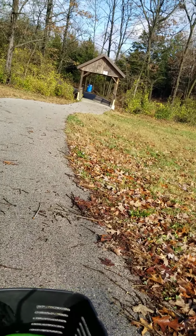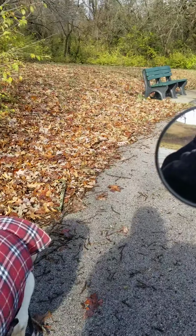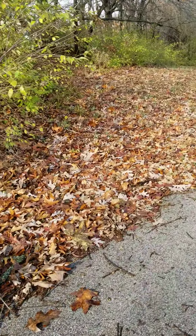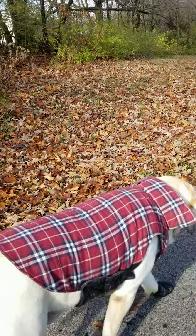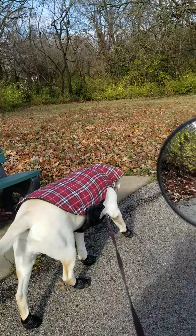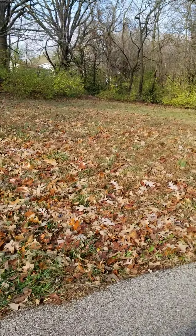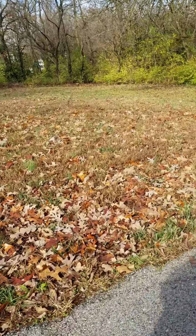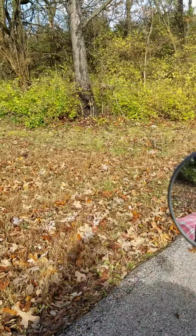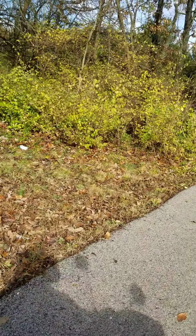Hold on, Archer's got his paw tangled up. There we go. He had his leash tangled in his paw. Come on, big guy. It took me forever to figure out how his coat went on, because it has a padded, insulated belly part to it too that keeps him nice and warm. Someone gave that to my mom, and it doesn't fit her dog. Her dog's an Australian Shepherd mix, and that coat's too big for her. But it fits Archer just fine.